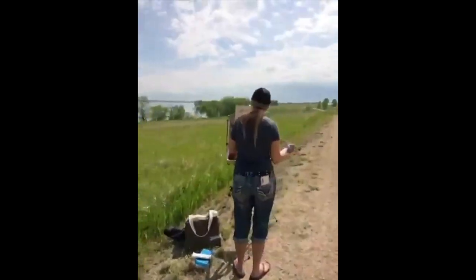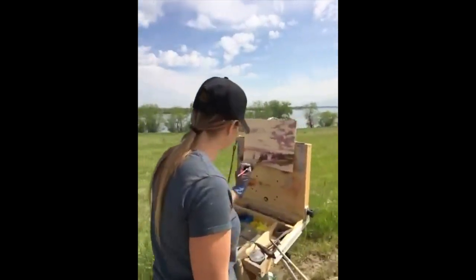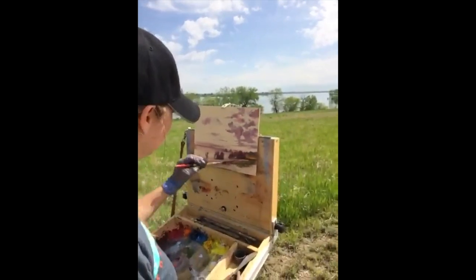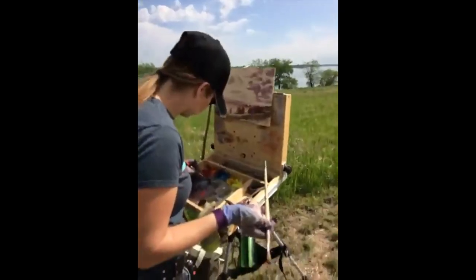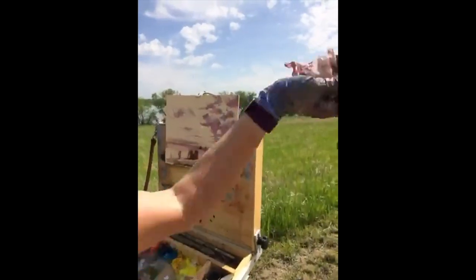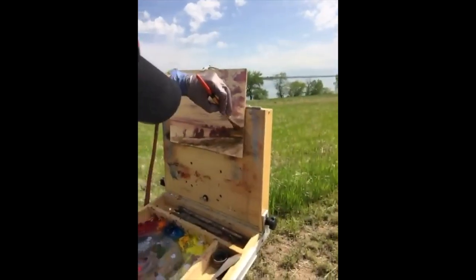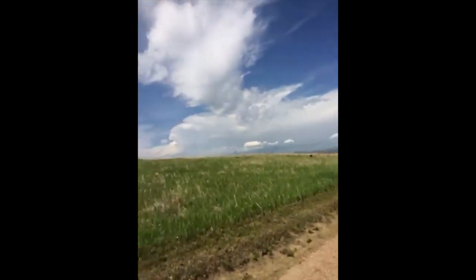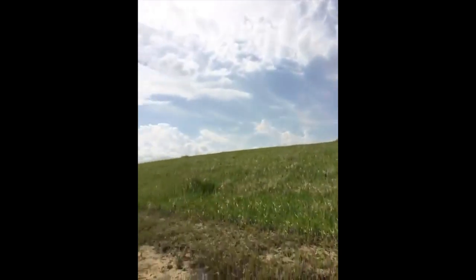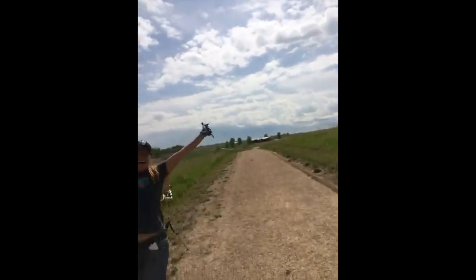Let's go over and bother Christine. Yeah, come bother me. Oh, nice. Not really. It's just the beginning. Get out of my painting! Go! The bugs are everywhere. Oh my goodness. Yeah, this is a great place for cloud watching, no doubt about it. This afternoon, I know, we're gonna have some big thunder boomers.